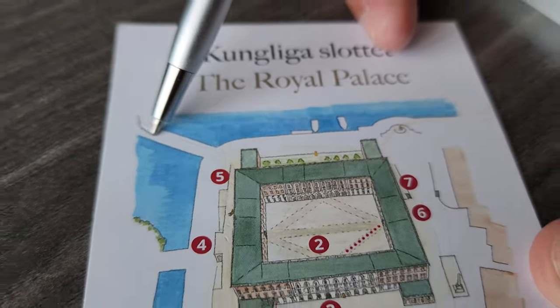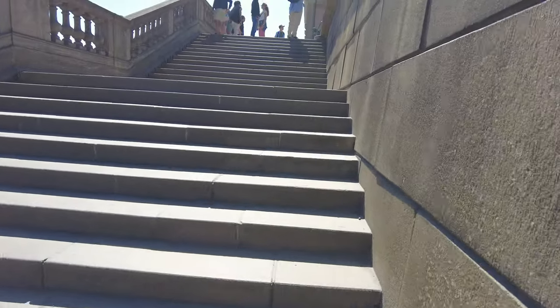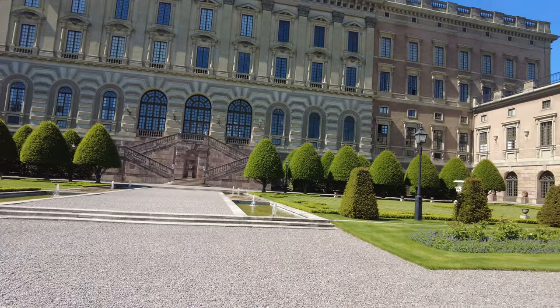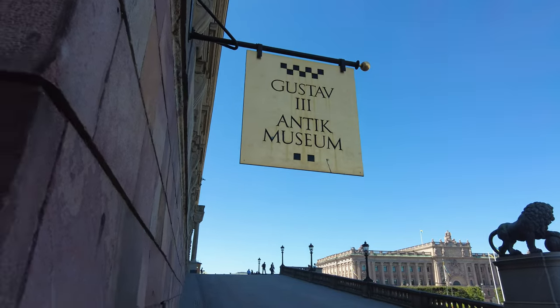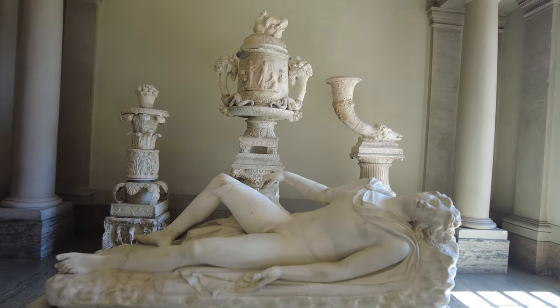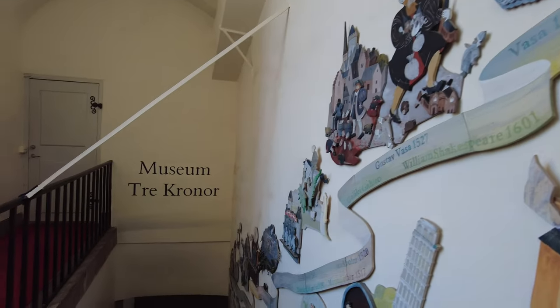When we visited the Royal Palace, we saw the garden. Looks like a nice garden, though. Gustav's Museum. The Museum of the Three Crowns. Oh, yeah. We're going back in time.